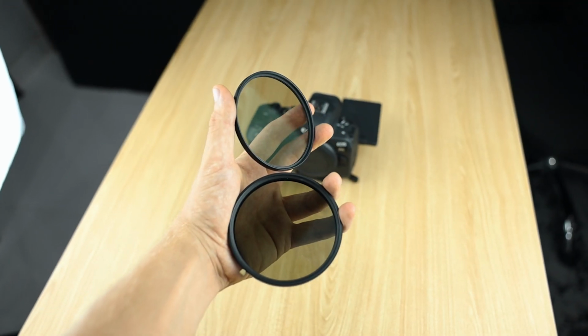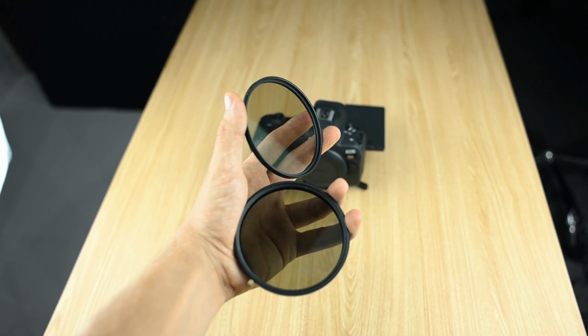I also carry around a variable ND filter and a circular polarizing filter. I use these when I'm shooting in the conditions that I need to use them in. They're not on my camera all the time, but they definitely do help me when I'm out in the field. So apart from a handful of SD cards, a few spare batteries, and a microfiber cloth here and there, that is all my camera gear wrapped up.